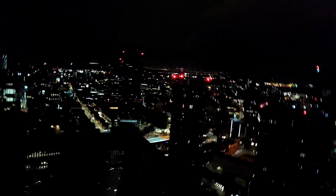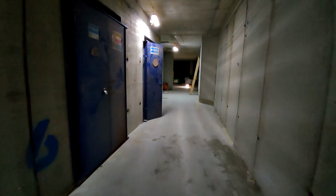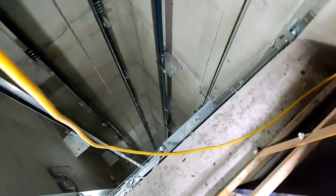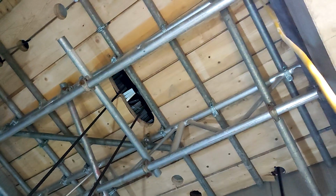So then let's now go back inside of the building and let's go down to somewhere around the 45th floor and let's take a look around, and from here we can see the lift shafts. That's tempting. I've had to leave a hole in the wood there. They're tempted.